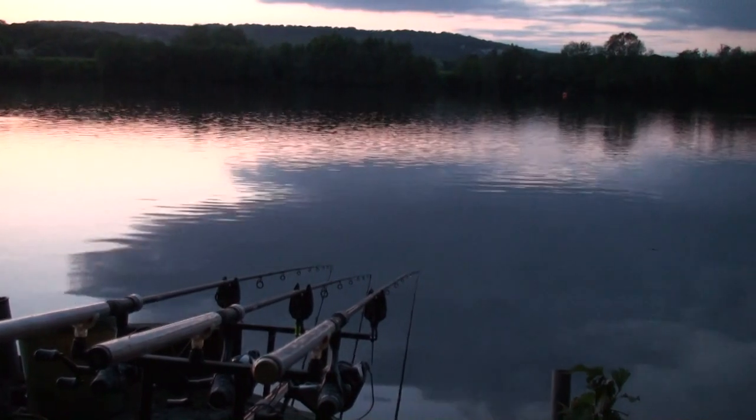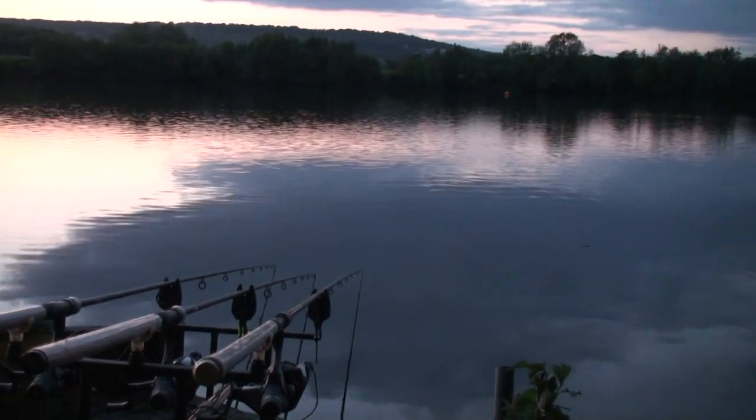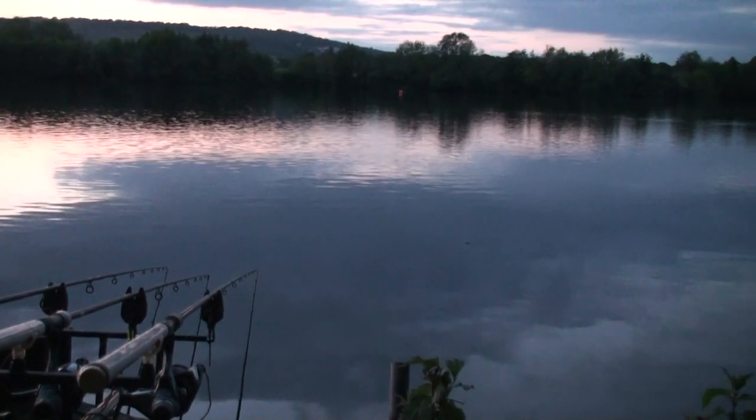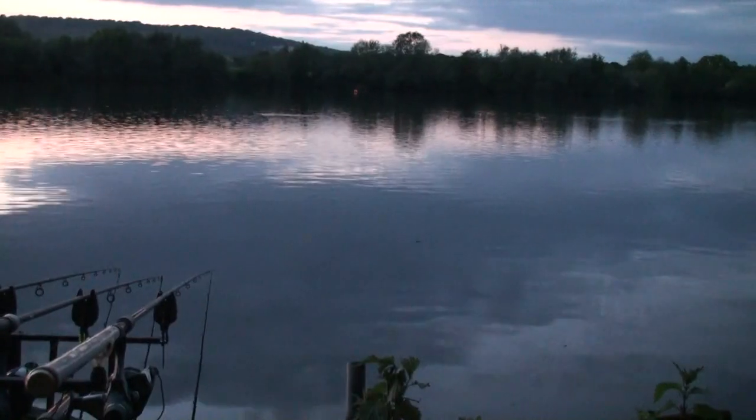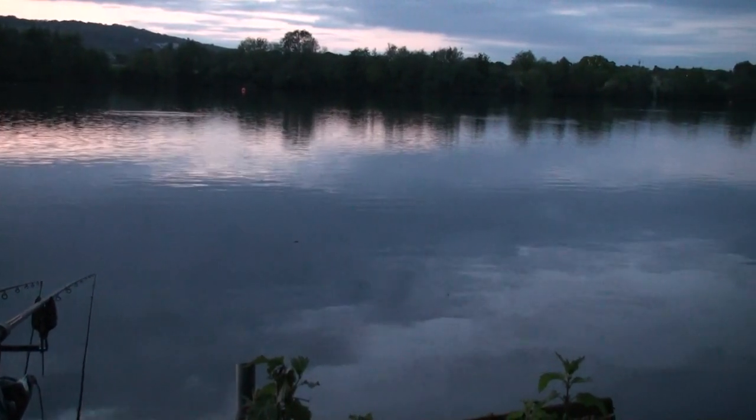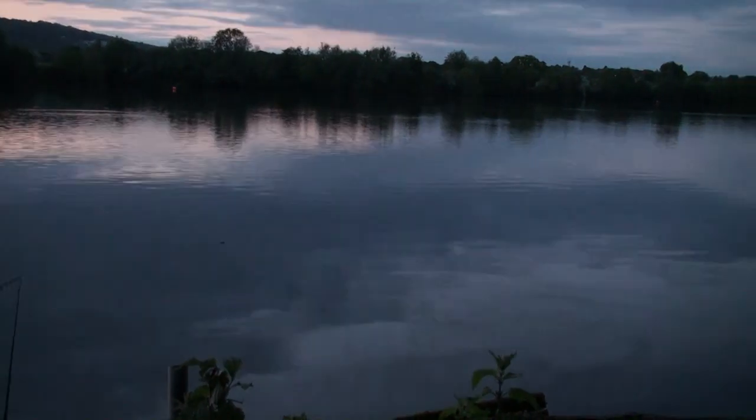Set time of the evening. As dusk settles, the rods start to top. I could sit there for hours watching the rods top. All of a sudden, they just come to life.